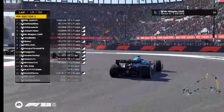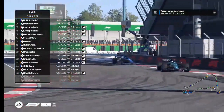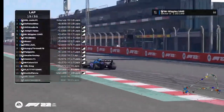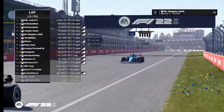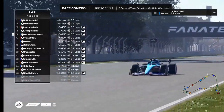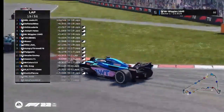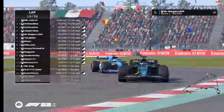Yellow flag, I believe it's for Platty, who had a moment coming out of turn 3. Picking up a penalty, so we got 2, 4, 6 drivers who didn't pick up a penalty. The other 10 drivers all have at least one penalty.